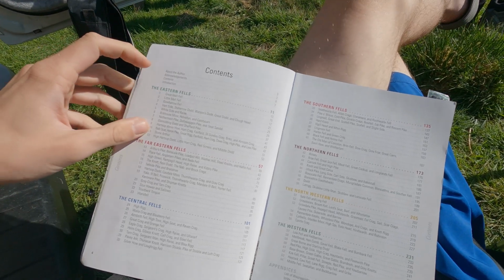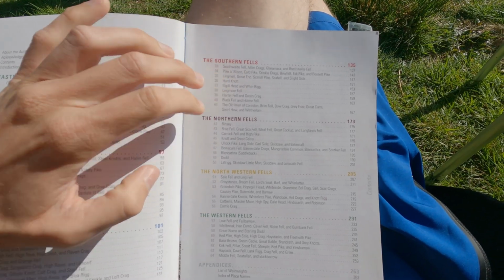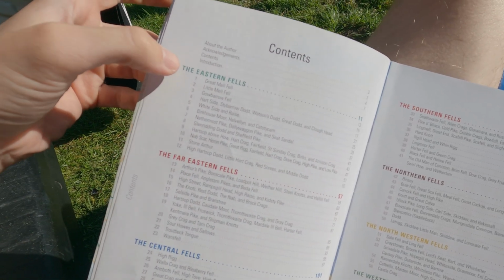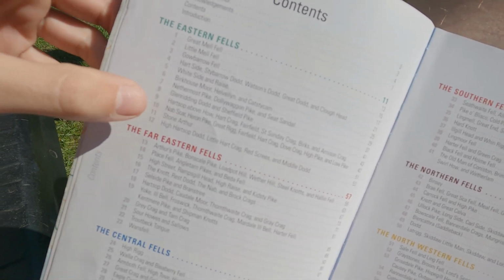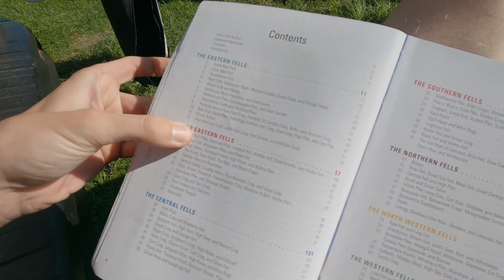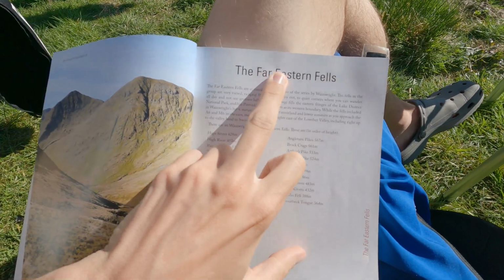Yeah, for anyone who doesn't know, the Lake District is sectioned off into different regions: Eastern, Far Eastern, Central, Southern, Northern, Northwestern, Western. So I've been working my way through the eastern fells up to now. And what you've seen me do this week, I've actually finished this section, which is great. So I'm moving on to a new block, which I'm really happy about. That means today I'm starting a brand new section of the book, the Far Eastern Fells.